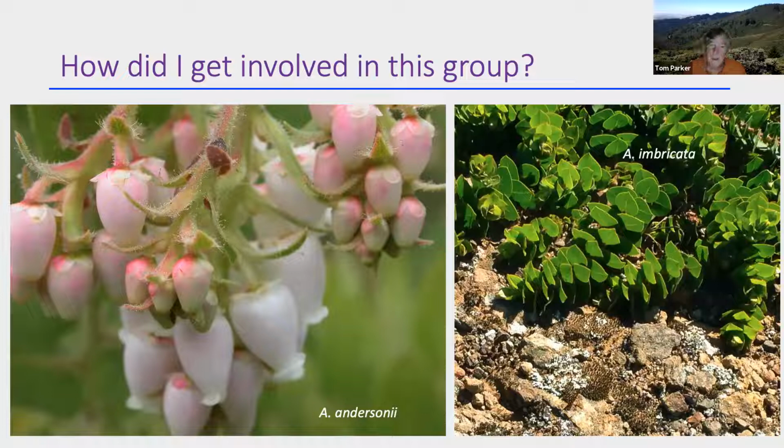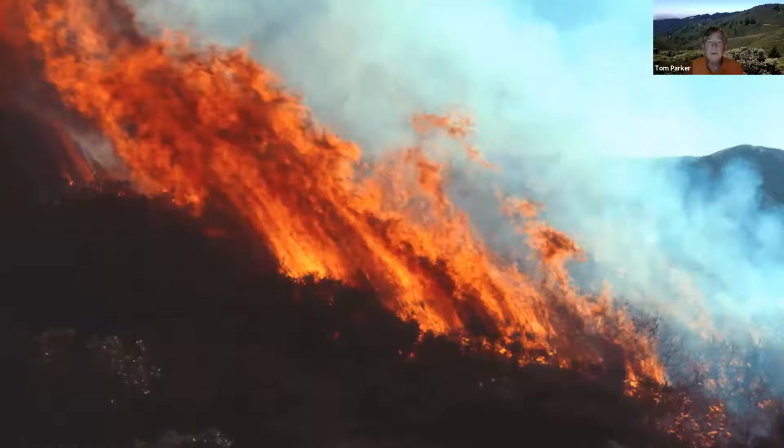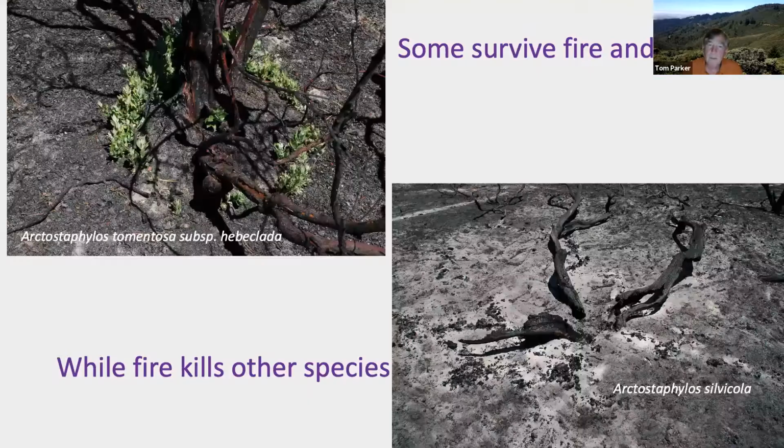So that was when I got my job at San Francisco State, and I had a new graduate student who wanted to work with how plants that differ in their life histories respond to fire. And Ceanothus and Arctostaphylos both have plants that resprout after fire and plants that are obligate seeders where the adults are killed by fire. Okay.